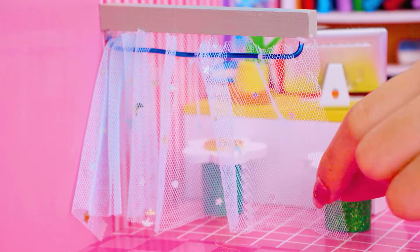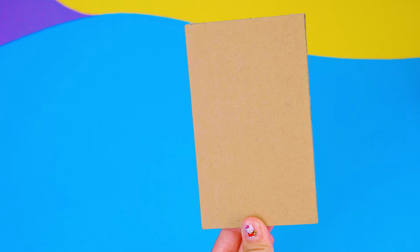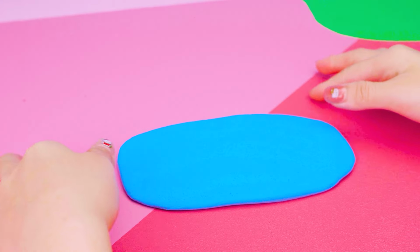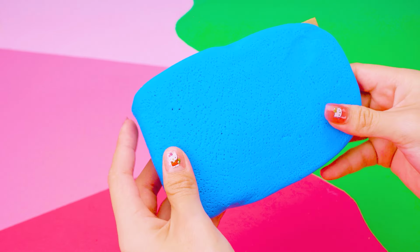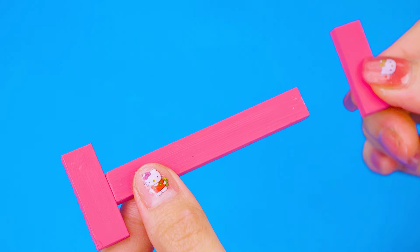Then, the ward can't miss a bed for rest, so let me make it from clay. A kids' room with a hospital bed for the baby.